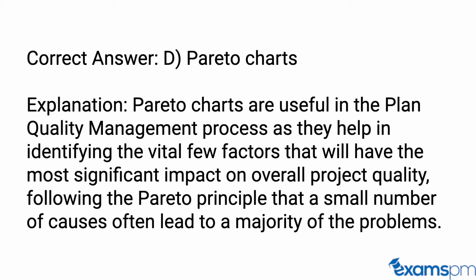Correct answer: D. Pareto charts. Explanation: Pareto charts are useful in the plan quality management process as they help in identifying the vital few factors that will have the most significant impact on overall project quality, following the Pareto principle that a small number of causes often lead to a majority of the problems.